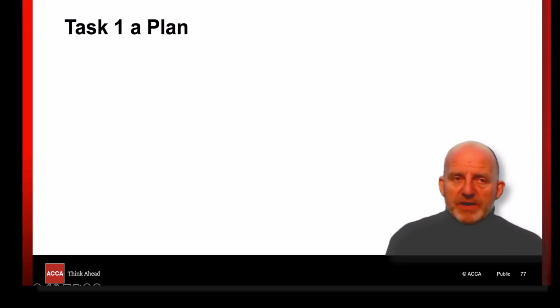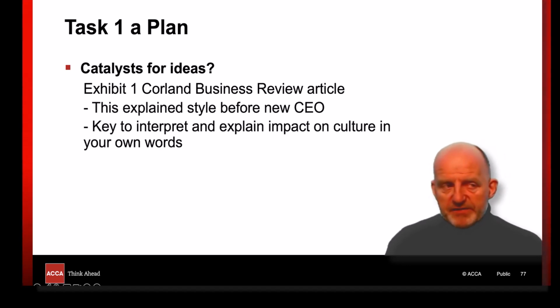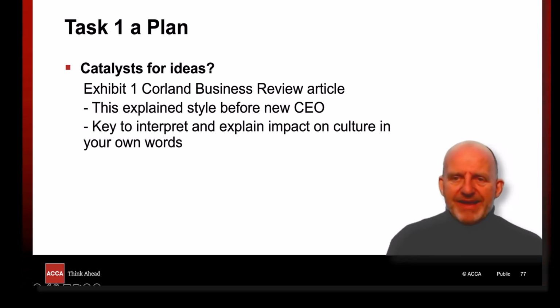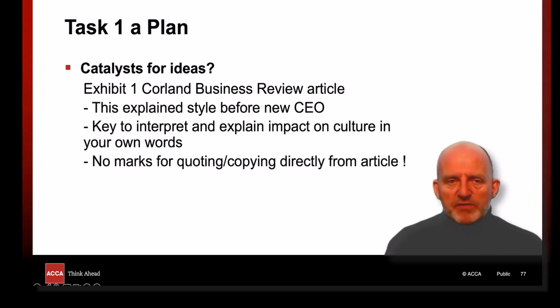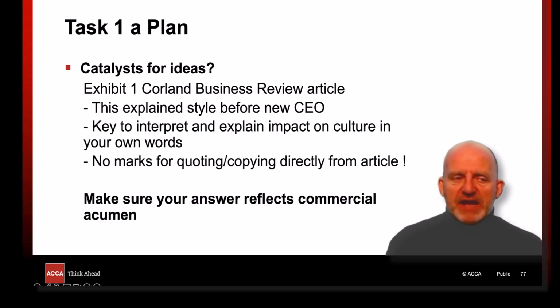Okay, so as well as the cultural web, we did have quite a lot of information from Exhibit 1. It talked about the style. The key point I want to make when looking at Exhibit 1 though is it's about interpreting and explaining in your own words, and there are no marks for just quoting and copying directly from the exhibit. The ACCA use a term called synthesis, so we're putting our own spin, and whilst doing that we are getting across that we're thinking as someone with commercial acumen. So I've done that.